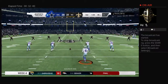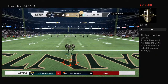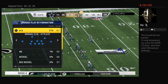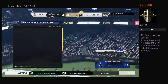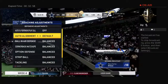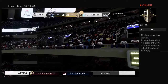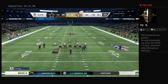So just a 3-point game now as they send this one away. The Saints take over. 1st and 10 at their own 25-yard line. The Saints offense on the field, ready to get their drive started.